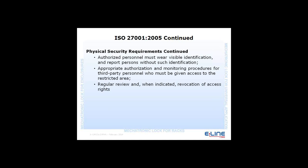And also that you regularly review and, when indicated, revoke access rights. So again, it's that idea of being able to revoke access rights for a particular individual in real time, and have that prevent that individual from accessing any of the spaces that you're trying to protect.